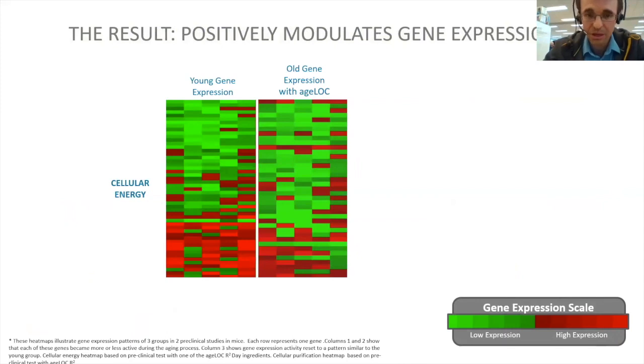And so this is how we're able to target aging at its source as it relates to fatigue and energy loss as we get older. And this is part of the reason why people take the product and they just feel better. They have better energy and better stamina and better mental acuity as well, which I'll get to in a bit.